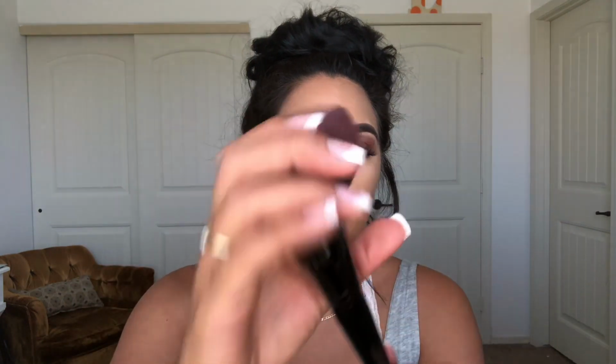But usually when I apply my setting powder, I will just leave it on for a little bit, which you call baking. And then I use this big one, which is a Morphe E41, a big, humongous, fluffy brush. And I just get rid of the excess with this humongous, beautiful brush. I absolutely love it.